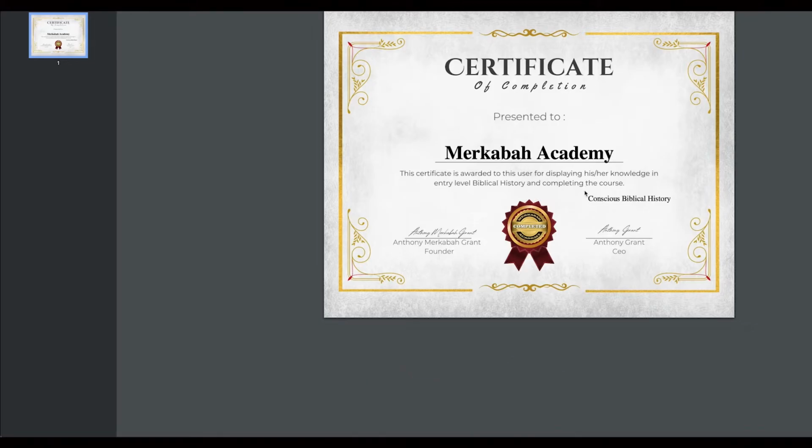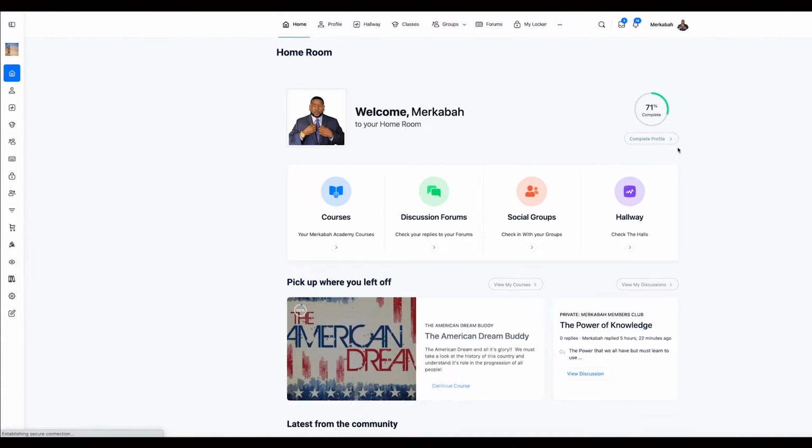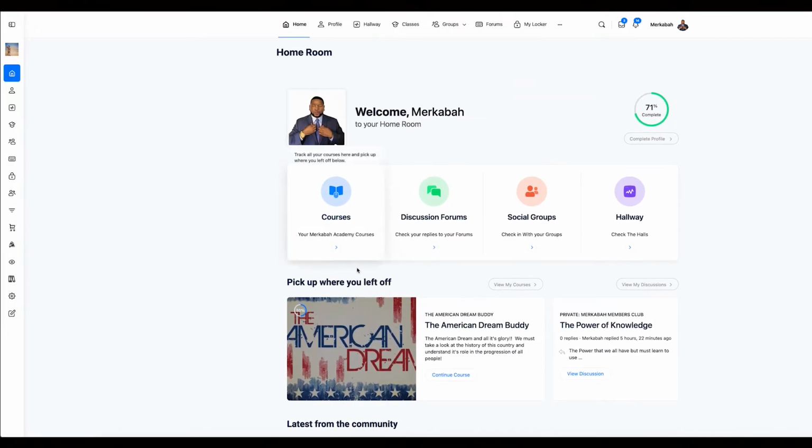You'll also be put on the leaderboard for those who complete the most courses or who are far along in completing a series of courses. There'll be badges and stuff you can earn, and the people with the top scores will be posted on the leaderboard, which will be in the hallway, and we'll get into that in a little bit. But back to the home page. There, you can click on the progress of where you left off with courses, and it'll show you where you're at so you can continue right there. Courses is going to be a lot more in depth once the site is complete. We'll get into what that all entails.